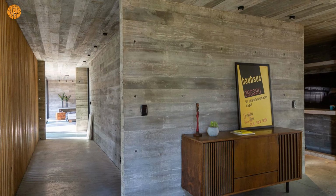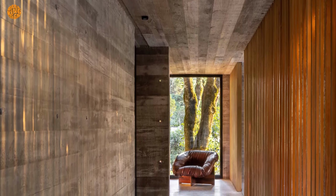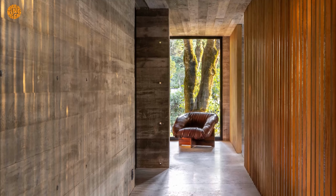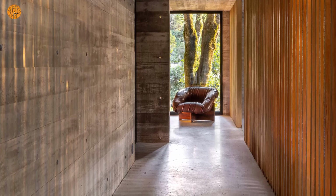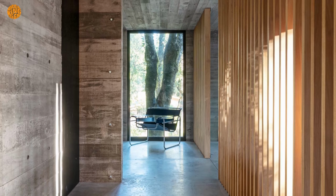Fortunata House features a variety of materials, such as metal, glass, wood, and concrete, creating a contrast of textures, colors, and temperatures. The house also features a variety of finishes, such as matte, glossy, smooth, and rough, creating a contrast of effects, reflections, and sensations.